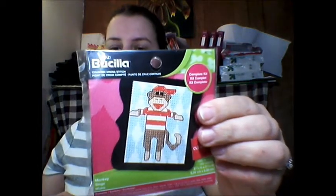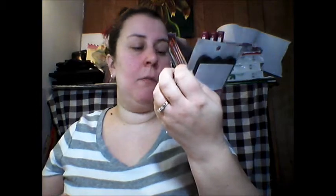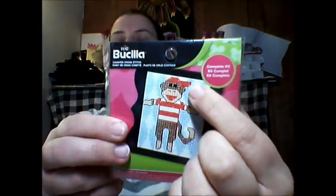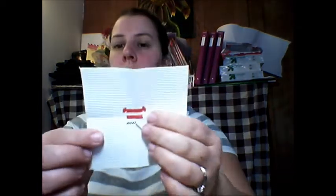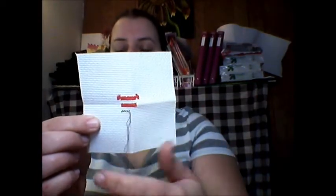Also, because I finished that giraffe, my new work kit is a Bucilla, so another new start, and it's a little monkey. Is that what it's called? Yeah, it's called Monkey, but it looks like a little sock monkey. I haven't gotten up there, but I'm thinking about trying to turn that hat into a bow, because it's going to be for my niece. And this is all I have so far. So that's just his shoulders of his shirt, and then I'm just starting his little legs here. So not much on that one.